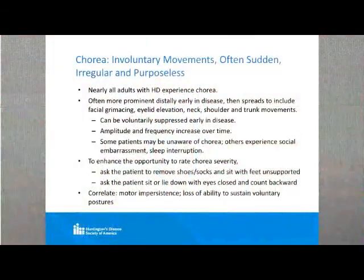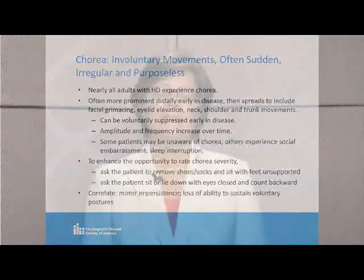Chorea is an involuntary movement with sudden, irregular, purposeless features. Nearly all adults with Huntington's disease experience chorea. It's often more prominent distally in the fingers and toes, but it can affect the face and other body parts. Chorea can be voluntarily suppressed for short periods of time. The amplitude and frequency can change under different circumstances. Some patients may be unable to tolerate chorea because of social embarrassment, but others may be somewhat unaware of it. Chorea can affect sleep as well.